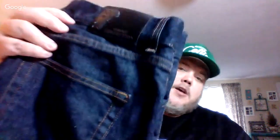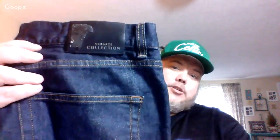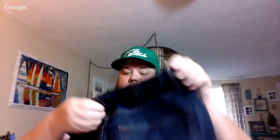I think I paid $6 for these. Pair of Versace collection jeans. These are men's jeans. These are a size 36. I did measure the inseam because the inseam seemed pretty short. It's actually a 28 and a half. So, I mean, I don't like short inseams, but I'm not going to leave these pants behind.